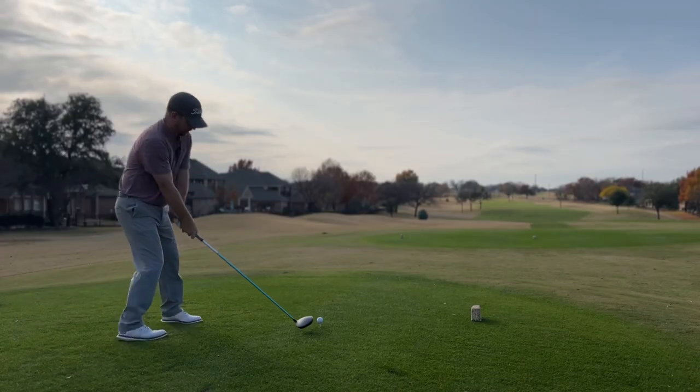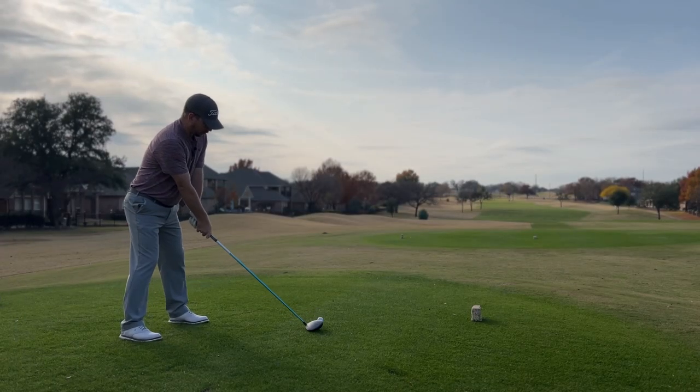through six. On to number seven, which is a par four, 405 yards. Handicap is number seven. Let's see if we can get one more birdie getting in. It's gonna be close. Can we break par? Three holes left. Need to birdie one of them to break par.